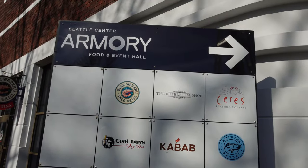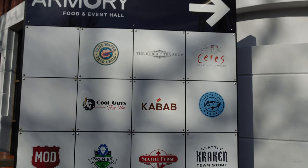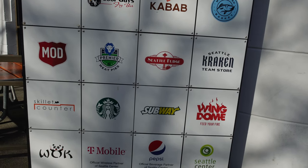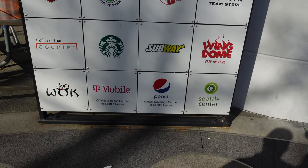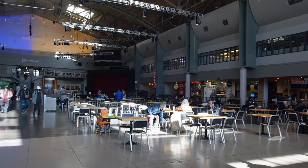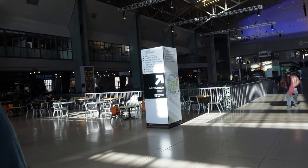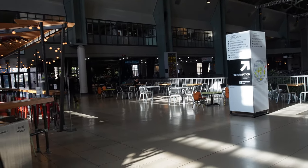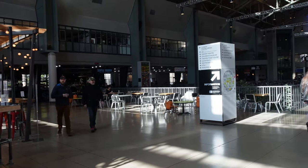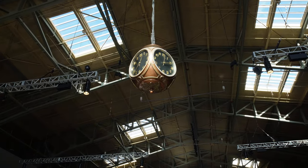All right, so over here in the armory, that's between the Science Center and the Space Needle, there's all these restaurants. We're going to maybe pop in there and just glance. It looks like a food court, like a cafeteria. It's a nice, big open area with a bunch of restaurants. This is also where you take the monorail. And if you're a fan of the Seattle Kraken, you can buy some merch here. The clock, yeah, it's very train station-esque.